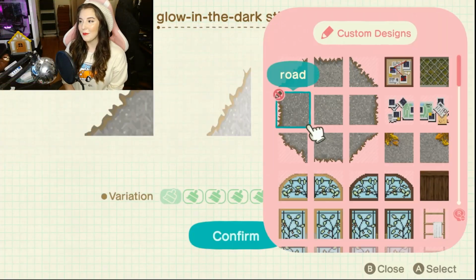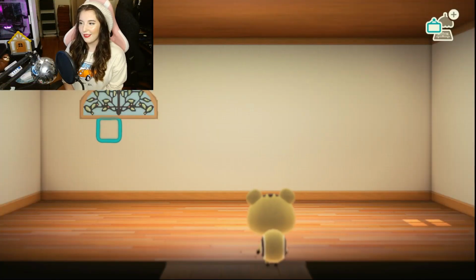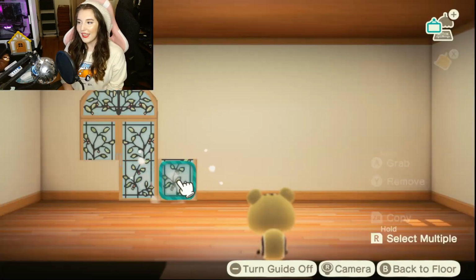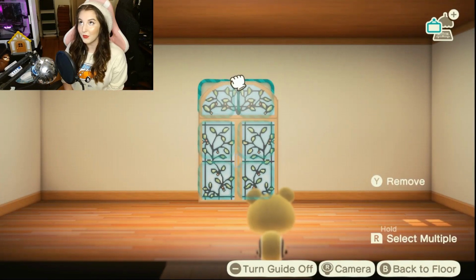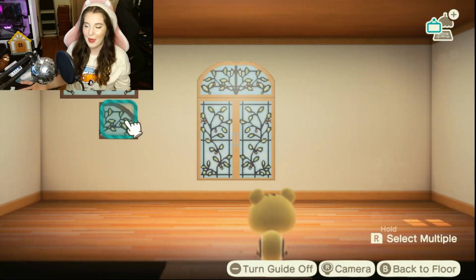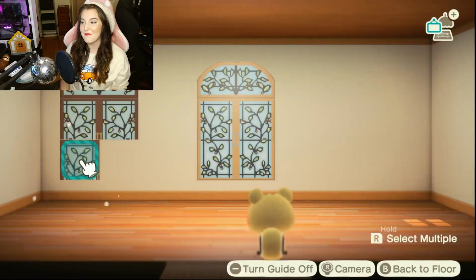Getting right into time-lapse mode, I started this build, and I think that I try to start most of my Happy Home builds like this now, but I kind of like to build the build around the glow-in-the-dark stickers. They are the best creation from Happy Home Paradise. You could fight me on that, but it's true.